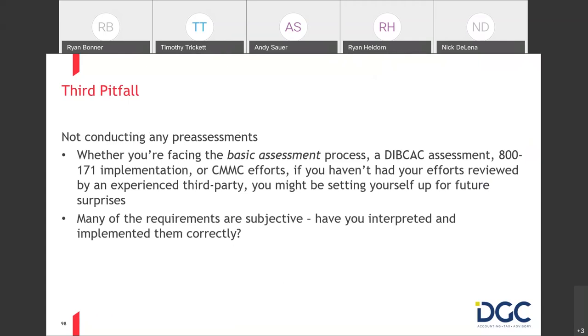The third pitfall is not conducting any pre-assessments. I want to spend a second or two to talk about when and where pre-assessments or readiness assessments add value. Andy from Sentinel Blue made a great point at the beginning of today's event that there are a lot of situations where bringing in an assessor or having a gap assessment done makes no sense or adds no value, and it's just generally a waste of money. And I'll be the first to tell you that that's absolutely true, even as an assessor myself.